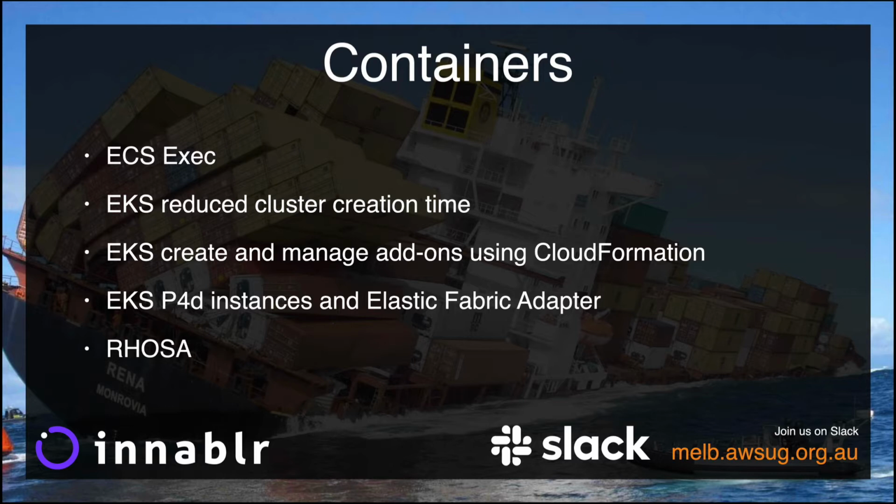So, personally, one of my favorite announcements this month is ECS exec, which allows you basically to do the same as Session Manager, but on your container for ECS. And this is then both those running on EC2 and Fargate containers.